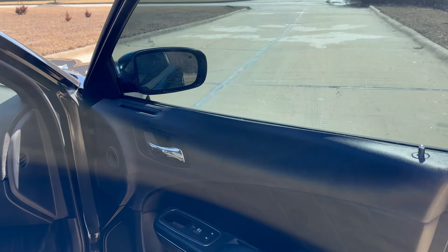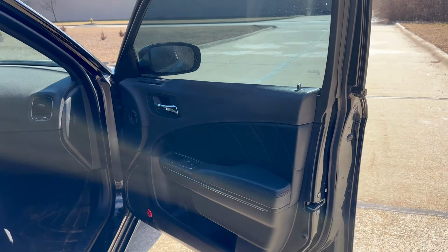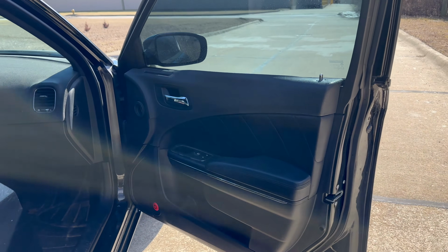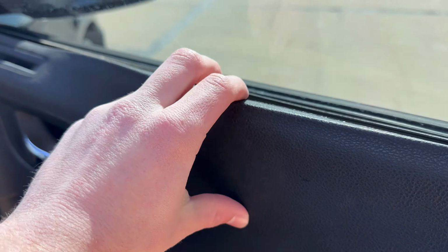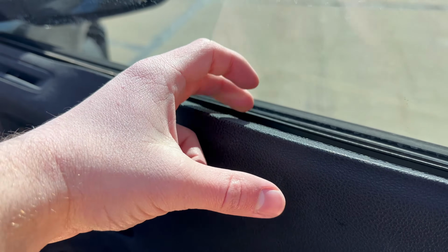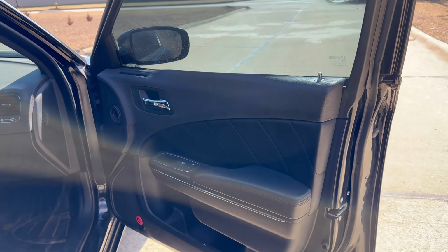If it has it, you'd be like, hey man, I got to replace the trim here, so could you take off a couple hundred? Maybe they'll say yes, maybe they'll say no, but it's worth a shot. If it doesn't bother you, it doesn't bother me too much, but you guys can see there's a big gap, and you don't really notice it unless the windows are down. But yeah, I would say watch your door cards.